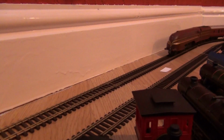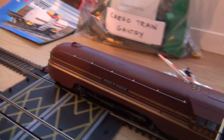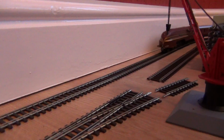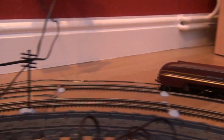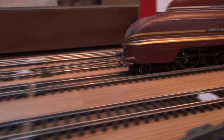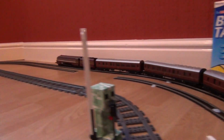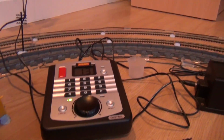Here she comes. Shall we get her going a bit faster? She's not going very quick, is she? Yeah, let's turn the throttle up a little bit. Let's give her a little bit more juice and see just what she's got. Okay, you ready for this?